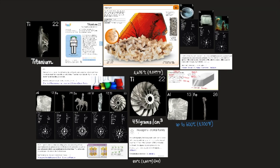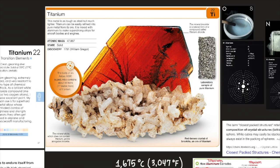Titanium processing is the extraction of titanium from its ores and the preparation of titanium alloys or compounds for use in various products. This metal is as tough as steel, but much lighter. Titanium can be easily refined into pure metal from its ore. It is mixed with aluminum to make super strong alloys for aircraft bodies and engines. So in the aluminum video and the airplane video, I mentioned that airplanes are made of aluminum. Well, not just aluminum, also titanium, because it adds strength, rigidity, and structure to it.